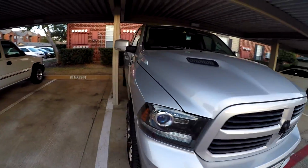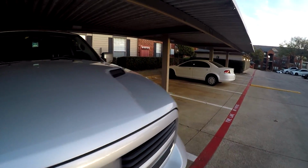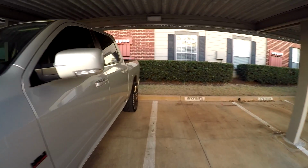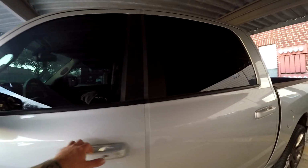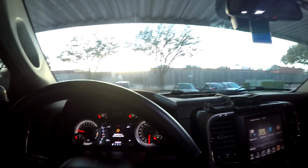Fully loaded sport, basically. Love this truck. I'll talk more about it in another video, and I have in some other videos, but sport model, fully loaded, power electric folding mirrors, it's got 24-inch rims on it, yada yada. But I want to get into this because some people were asking, kind of noticed it before.